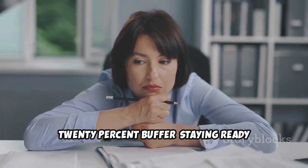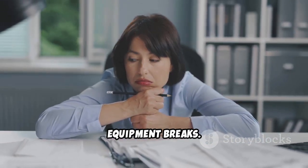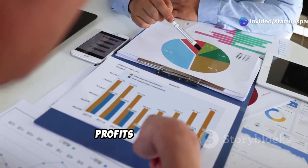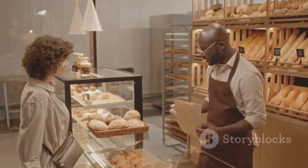20% buffer, staying ready for the unexpected. Emergencies are inevitable. Equipment breaks, projects stall, a client pays late, markets shift. By setting aside 20% of profits as a safety net, businesses can respond without panic or debt.